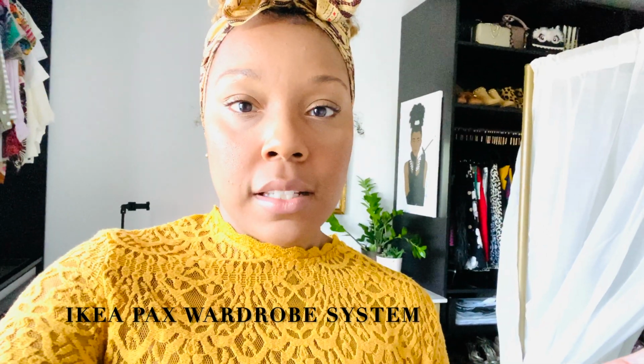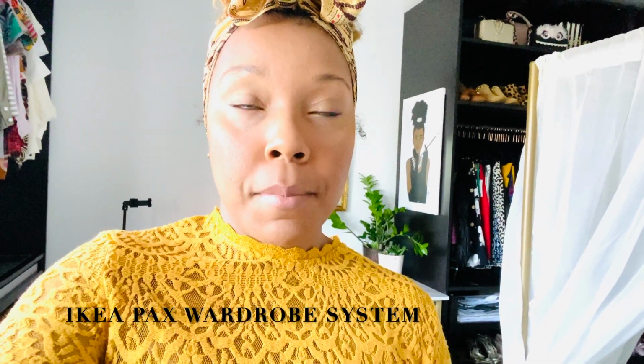So I was like, you know what? I need to get one of those awesome Ikea Pax systems. So that's what I ended up getting. And if you search Ikea Pax wardrobe system on YouTube, you're probably going to see a million videos come up. But most people have their Pax wardrobe systems in white, and I did not want mine in white. I wanted mine in dark brown because most of my furniture in my bedroom is dark brown, or it's that gold metallic color. So that's why I went with that color.